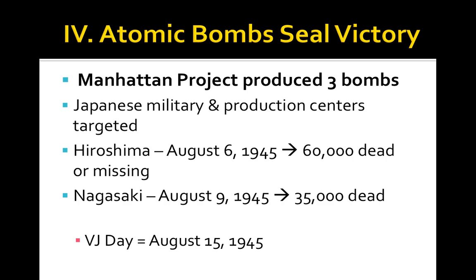So one thing I want to take note of, and this is what we're going to talk about in class over the next day or so, is the fact that this decision was not one that was agreed upon by everybody in leadership positions. The decision to use this type of weapon against an enemy is really going to open up a can of worms in the future of warfare. And while Harry Truman ultimately decides, for a variety of different reasons, to drop the bombs, not everybody who participated in the Manhattan Project agreed with this decision.